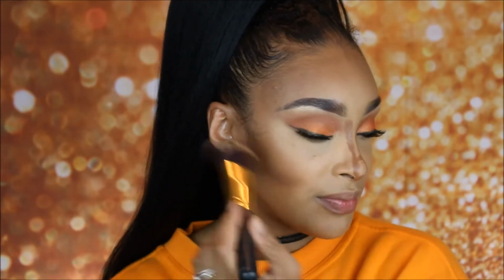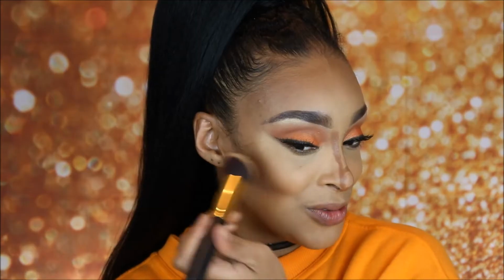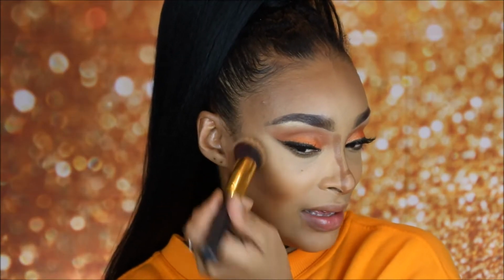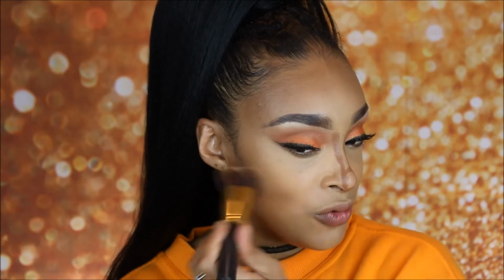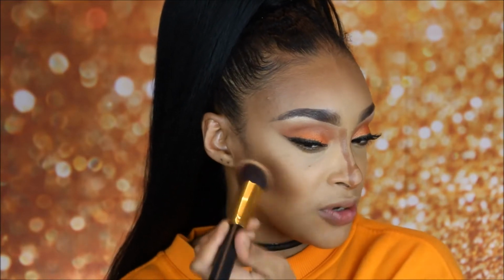You never want to swipe, especially with the cream contour. You're just patting and moving it upwards. You don't want to remove the product, you just want to disperse it and blend it.